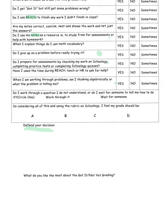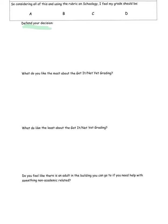Then if you flip to the back of your paper, what do you like most about got it and not yet grading? I want to know, what do you like the most about it? I want to know what you like least about it as well. Do you feel there's an adult in the building you can go to if you need help with something non-academic related? I'm always interested in if you feel like you can connect to somebody out there. And if not, please let us know, let somebody know.